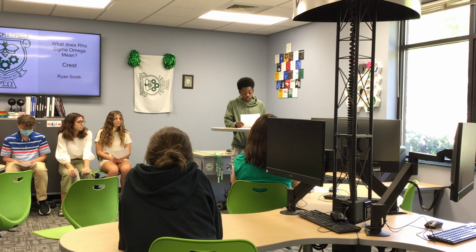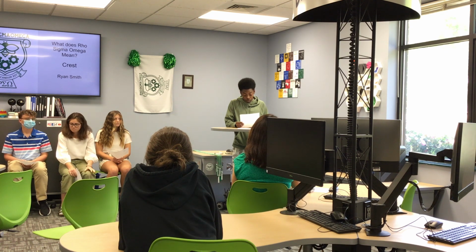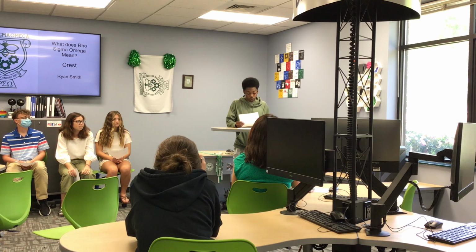When a gear is moving, it works with other gears to power a mechanism, such as a steam engine. Now Jordan Bowen will talk about what the Rho Sigma Omega colors symbolize.